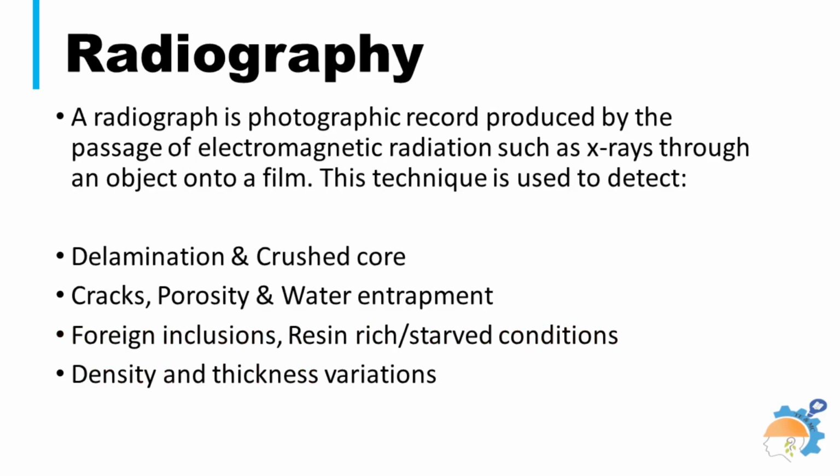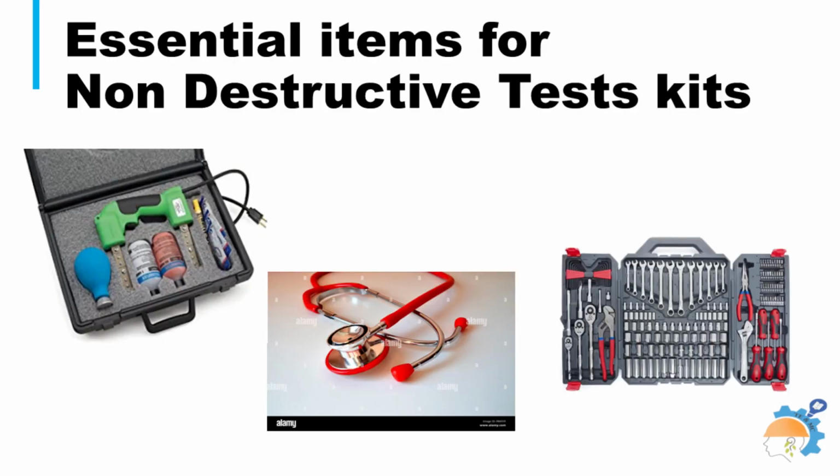This is the oldest and most widely used non-destructive testing method. Complete protocols of radiographic testing in the field of fiberglass composites are taught in this segment. Both residual stresses and load-induced stresses can be estimated with the method. Anomalies detected through this technique are flashed on the screen. Some of the items required during NDT inspections of fiberglass products are displayed.